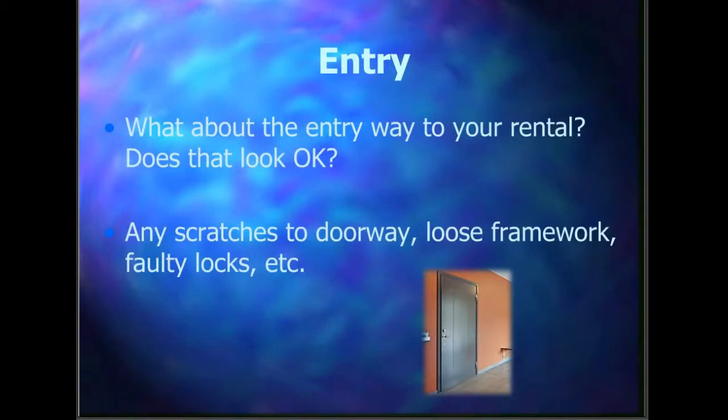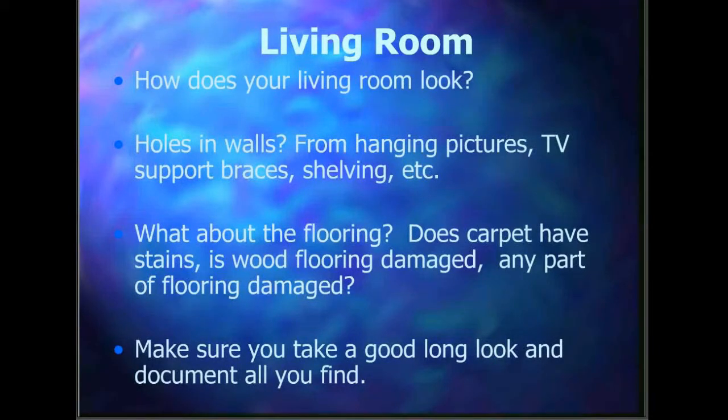For instance, the entryways. What do they look like? Do you see any scratches to the doorway, any loose framework, faulty locks? Any of that should be documented on your move-in inspection. What about the living room? How does your living room look? Are there holes in the walls? People hanging pictures? TV support braces? Shelving? Any kind of holes like that? What about the flooring? Does the carpet have stains? Do you have wood flooring damage? Any part of the floor damaged? Scratches? What have you? Make sure you take a good long look and document all you find.